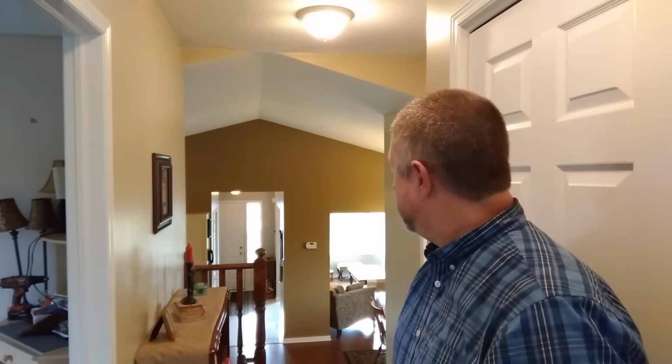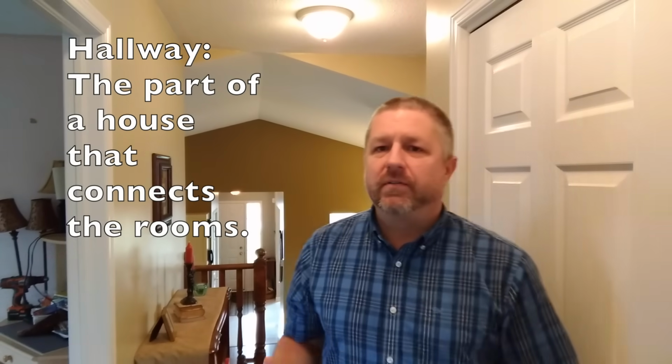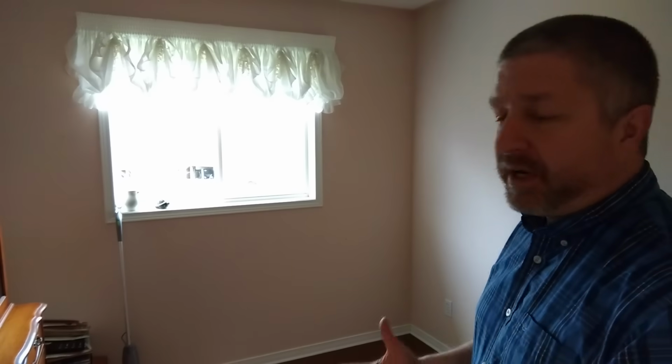I'm not sure how easy this is to see, but I'm standing in a hallway. So a hallway is the part of the home that connects all the rooms together. This room is empty. In English, we would call this a spare room. Sometimes a spare room has an extra bed in it. This room is just empty. So we would call this a spare room.